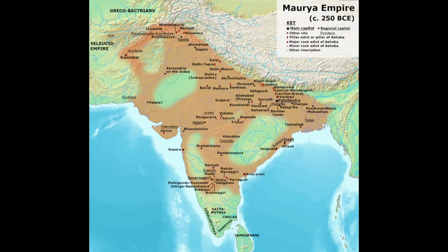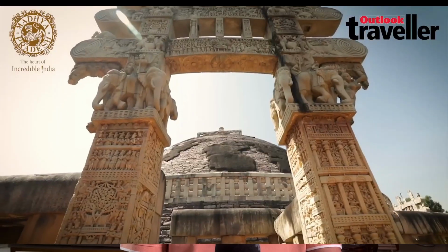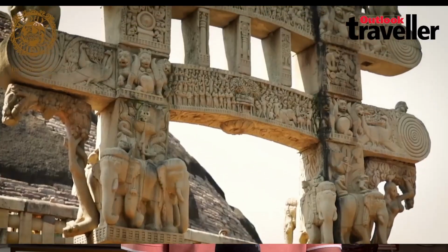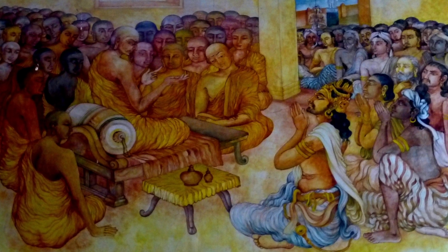Ashoka's empire would have scaled much of India and was only surpassed by the British. He was an important force in the spread of Buddhism, much like what Constantine would do for Christianity centuries later. He sent emissaries to Sri Lanka, Bhutan, Burma, Nepal, Thailand, Afghanistan, and even Greece. He is said to have built 84,000 stupas and viharas. He redistributed the Buddha's relics and even convened the third Buddhist council.